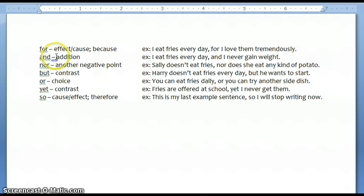So for is going to show an effect on one side and then a cause on the other. If you look down here, it is the opposite of a sentence that uses the word so. I have this sentence, I eat fries every day, for, I love them tremendously. I used this as my last example sentence, comma, so I will stop writing now for that one, but we could flip. We can flip the first sentence around.